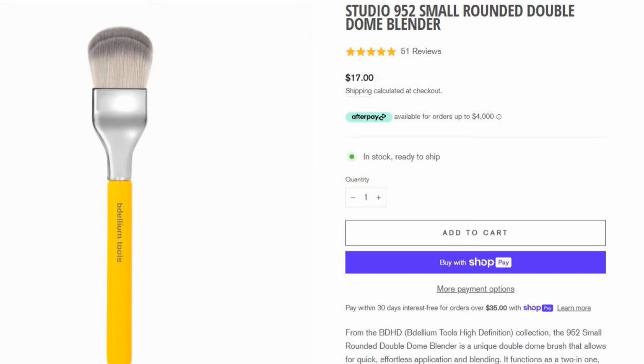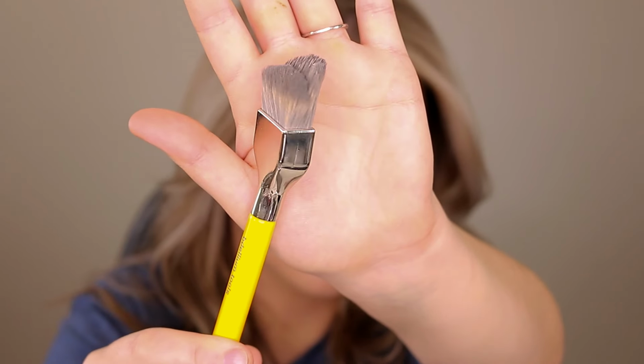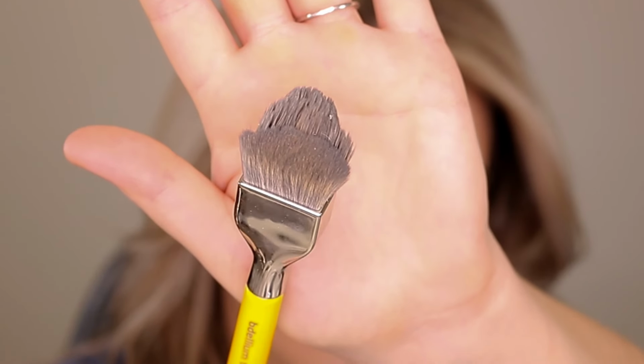This is the Delium Tools 952 Small Rounded Double Dome Blender. So this went viral in 2022. Across the board, everyone that I saw talk about this said this is the best foundation brush ever. It's supposed to blend out your foundation super quick and leave you with a super smooth, flawless airbrush kind of finish. What's different about it is that it kind of looks like a paintbrush. It's got this little divot in the center of it, but it's also bent right here at the ferrule.